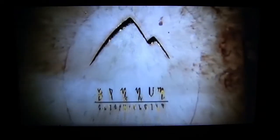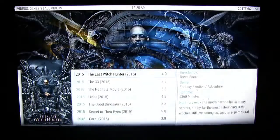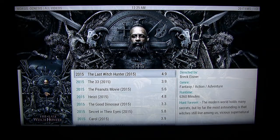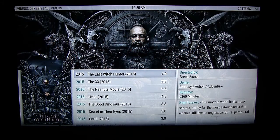And that is the movie The Last Witch Hunter coming in. As you see, it looks pretty good, but let me get out of this before YouTube slaps this for copyright infringement. So again, that was an example of me pulling up The Last Witch Hunter, which is something that's still in theaters today. And the quality is not great, but it's pretty decent.